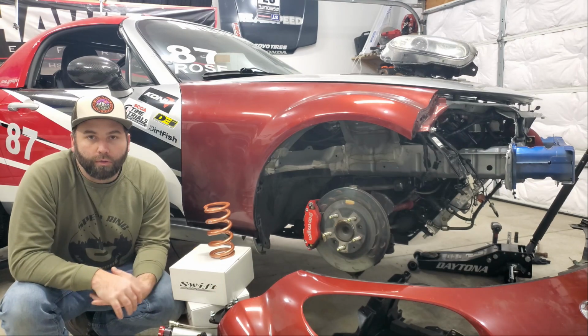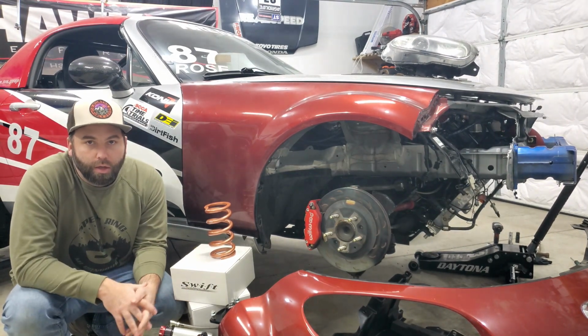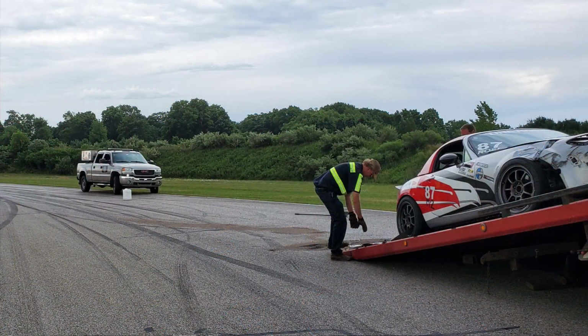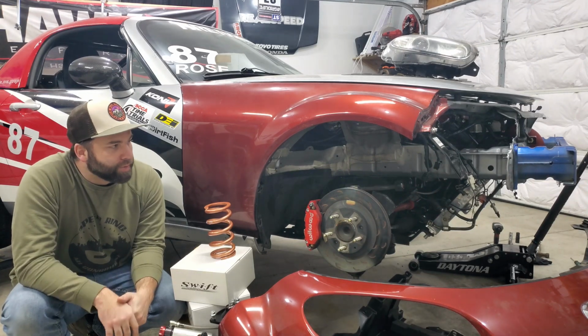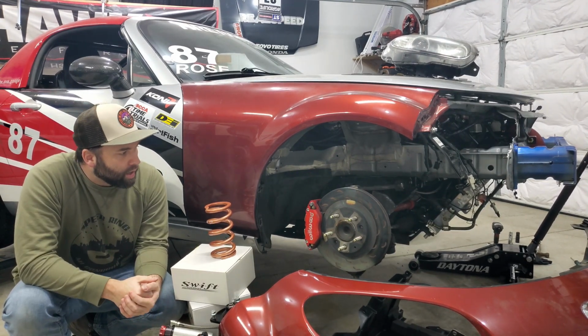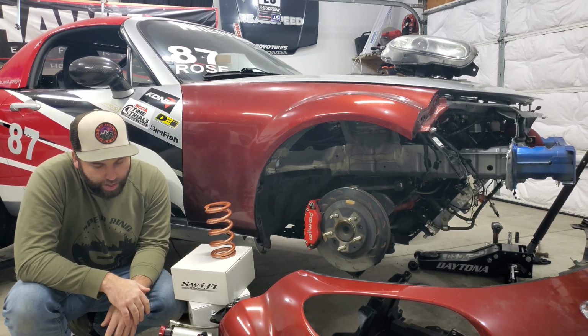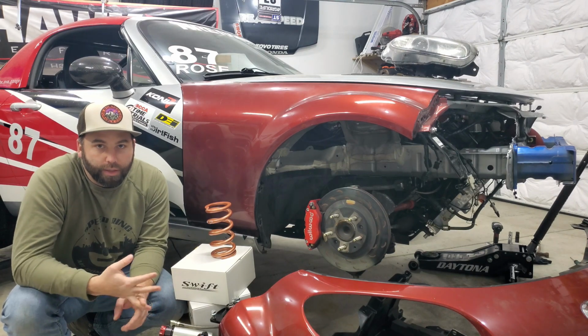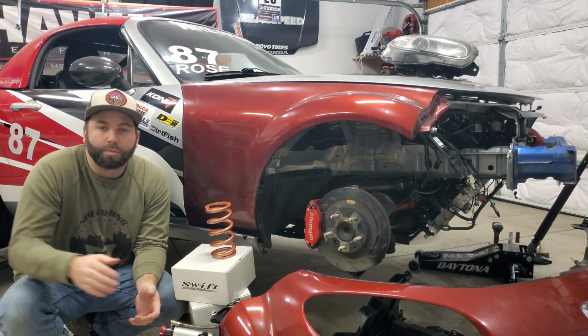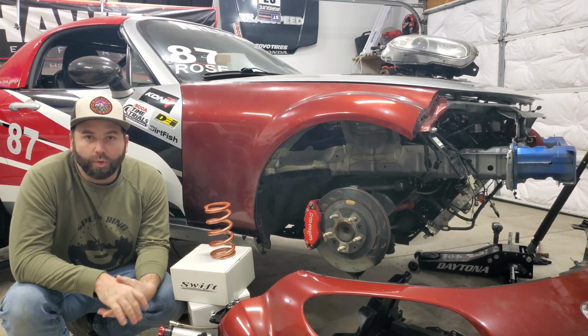So priority number one for 2021 is getting the wreck repaired. Last year we had a little incident at Gingerman. Thankfully everybody was okay, but we definitely walked away with some damage. So fender, headlight, bumper, and the most concerning part was the shock rod was bent, and the upper control arm, tie rod end, and the wheel was cracked. So definitely not fun, but all in all, walked away pretty good.